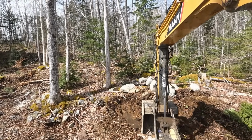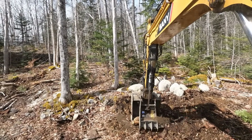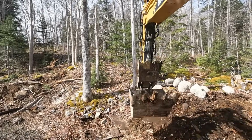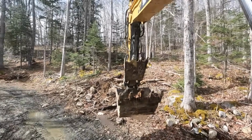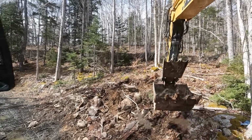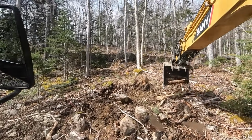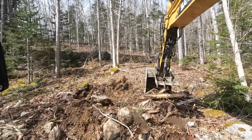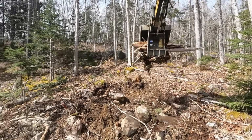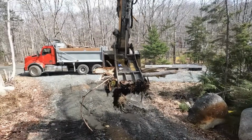Bunch of cleanup to this area years ago. And obviously we put the road in too, but before we bought this property, it was let go for so long. There's a lot of cleanup to do, that's for sure. Obviously it'll be a lot more once I start cutting out for the power line.